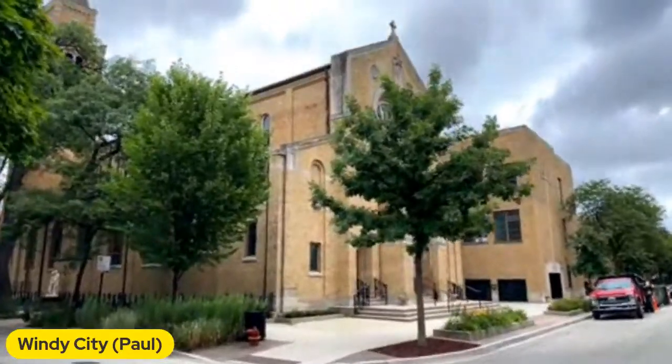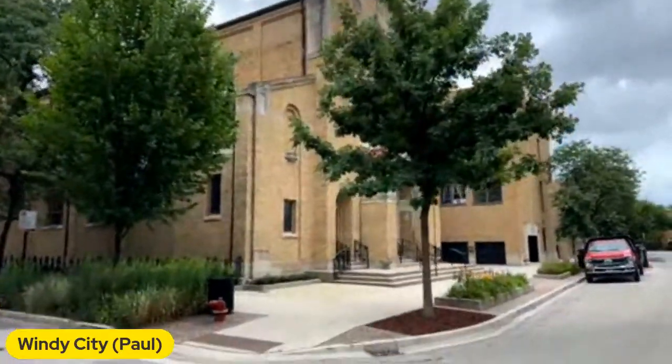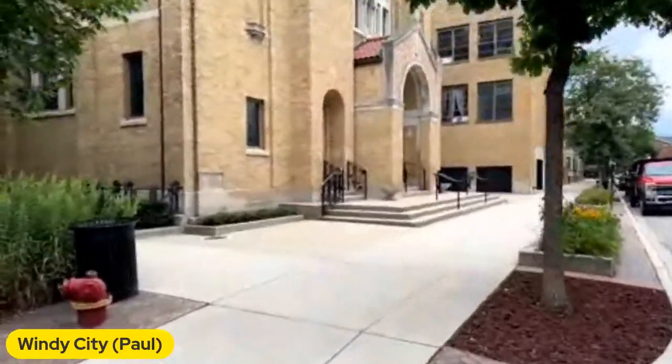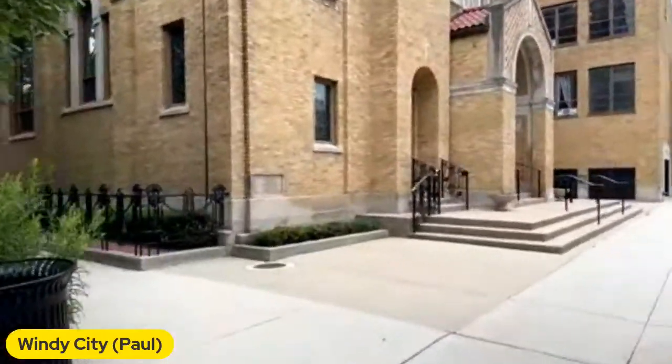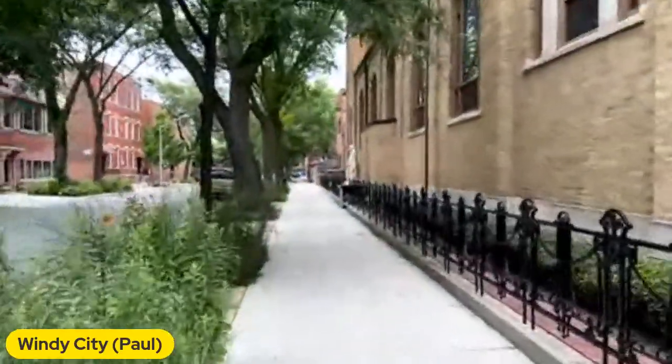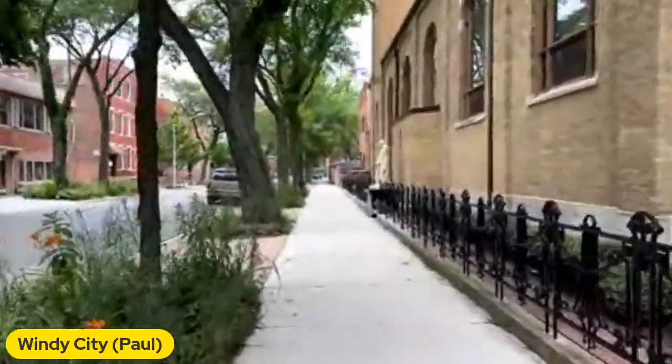So we've got another church here, and there's a school attached to this church. This is Our Lady of Pompeii. Some statuary here.